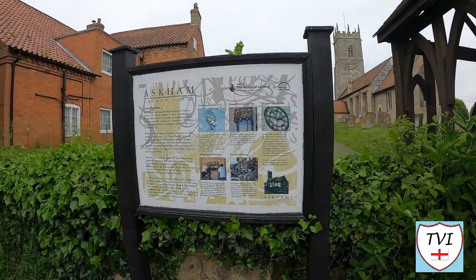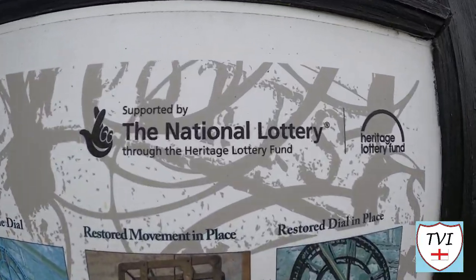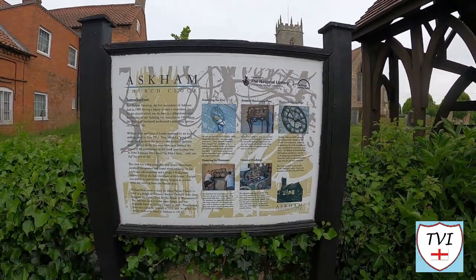So outside the church here of St Nicholas in Askham, there's a very nice board which tells you about the restoration of the clock, which was supported, as you can see, by the National Lottery. So I'm going to take a couple of pictures of this and we'll put them in the video so you can have a read about the church clock here at Askham.